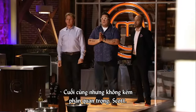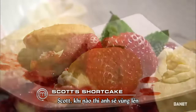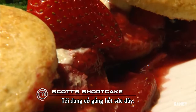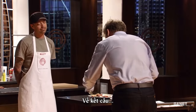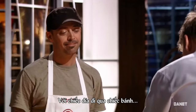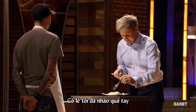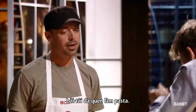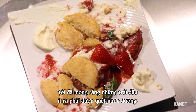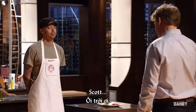Last but not least, Scott. Scott, when are you going to burst out and start nailing this? I'm trying my damnedest. So the texture with the fork going through shortcake, it's doughy, it should be flaky. I probably over-kneaded it because I'm used to making pasta. And at this stage of the competition, I expect those strawberries to be glazed. I thought this one was going to come out like the shiny star.